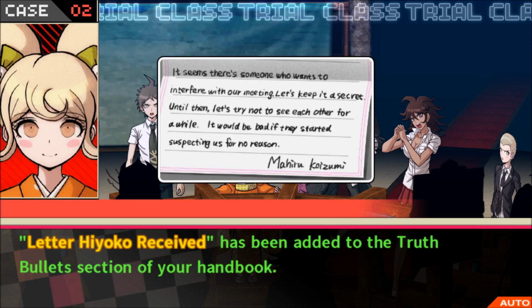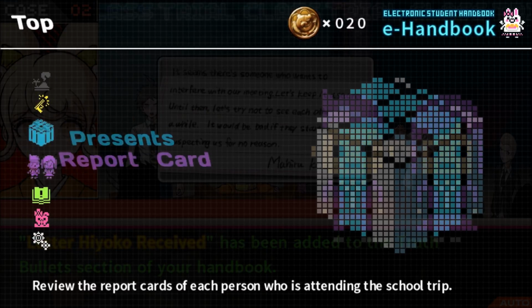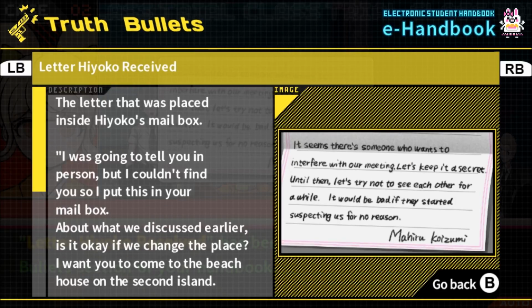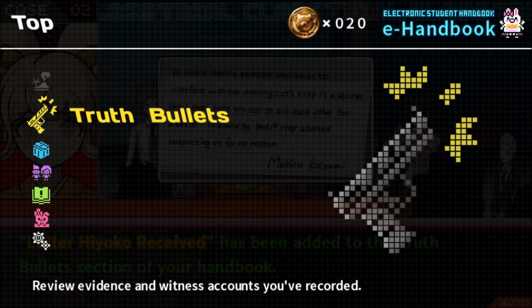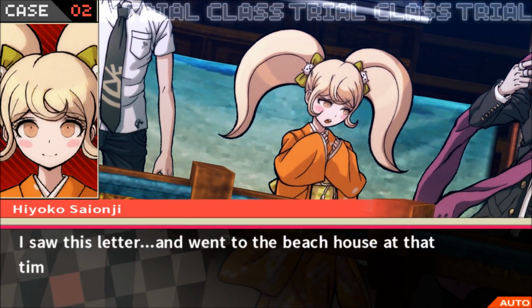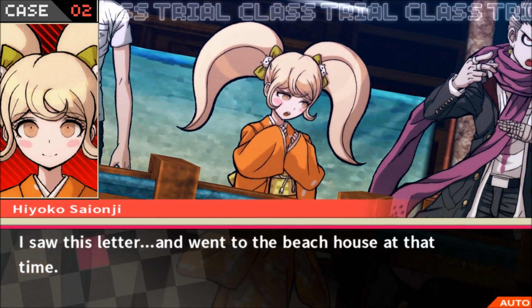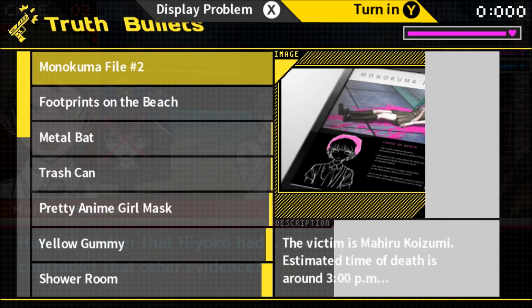Letter Hiyoko received has been added to the Truth Bullets section of your handbook. The letter that was placed inside Hiyoko's mailbox. I saw this letter and went to the beach house at that time. Huh, the letter that Hiyoko had, doesn't it clearly contradict the other evidence?